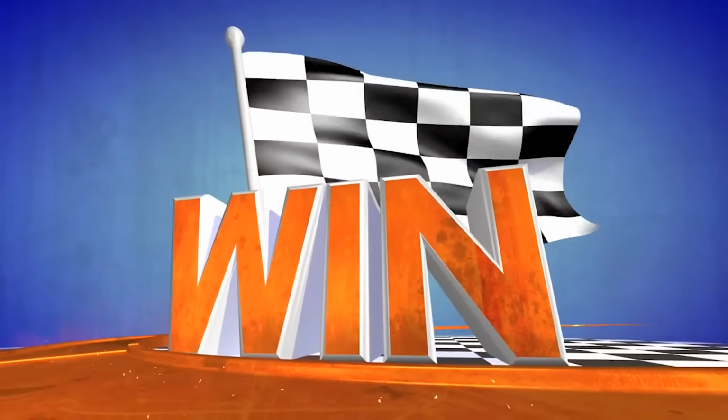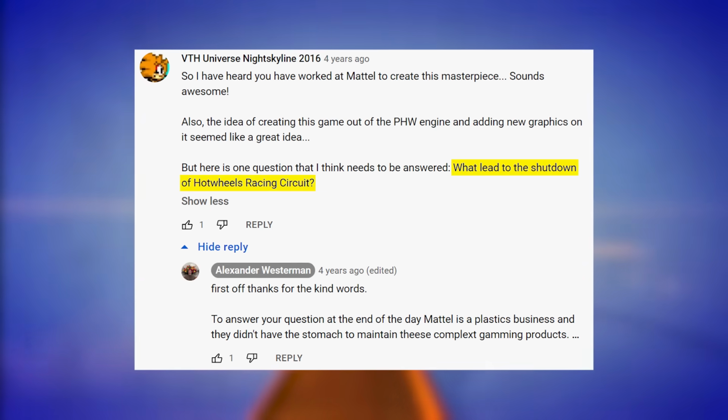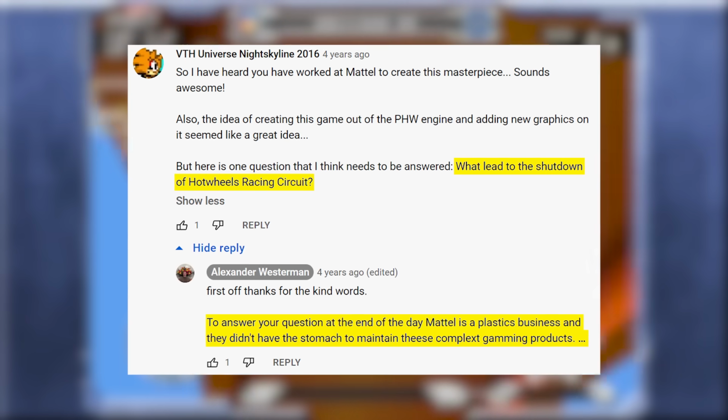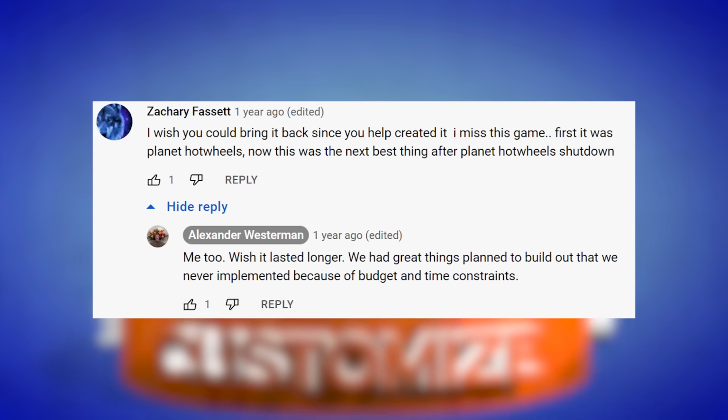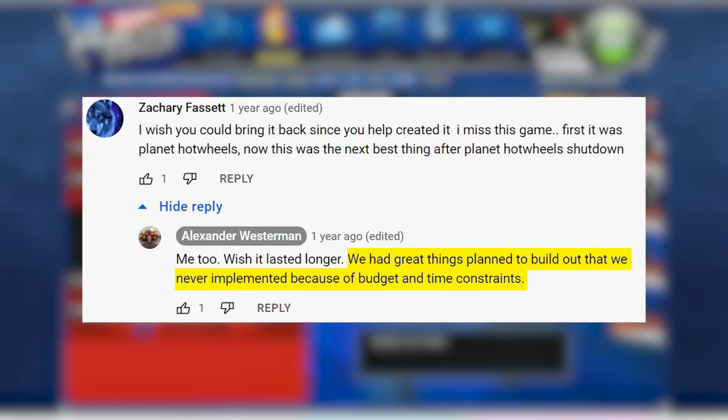On the re-uploaded trailer for the game, the creative director Alexander Westerman commented and was asked about why the game shut down. He said something about how Mattel wanted to focus their efforts on toy cars rather than video games, so they cancelled it. He also added that the team had lots of things planned for the game that were never able to be implemented because of budget and time constraints.